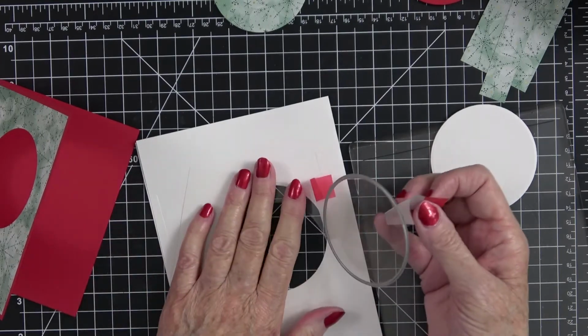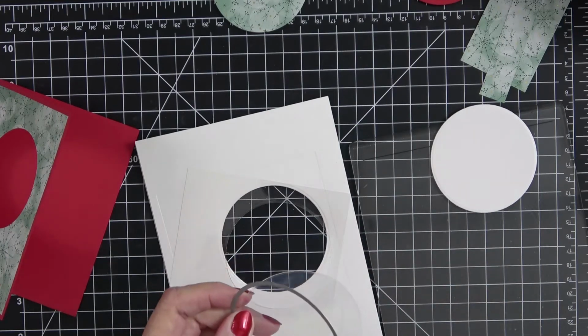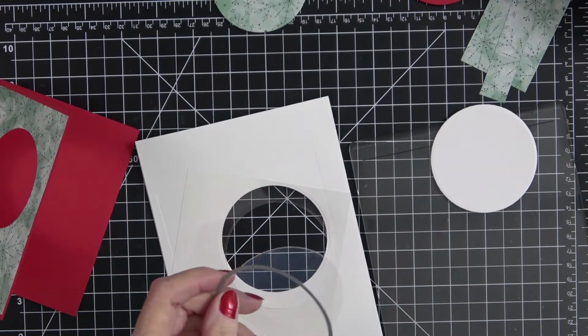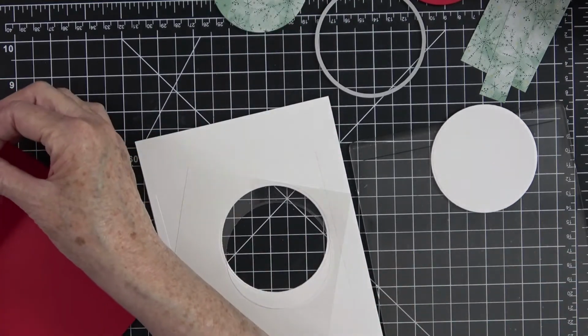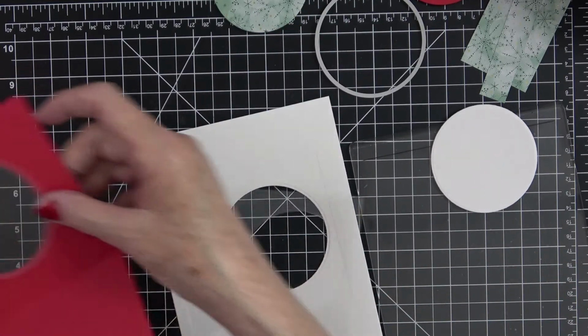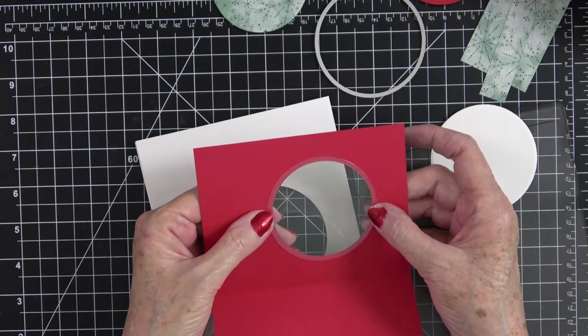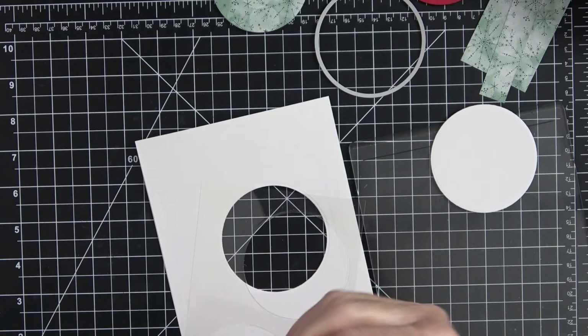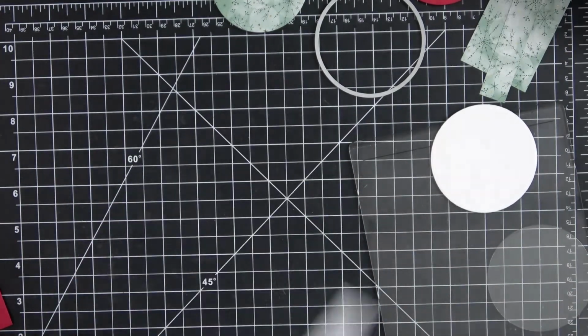Yep. My first piece I cut did not want to cooperate with me, but I didn't use a shim, and I thought, okay, I want to be able to tell you exactly what you need to use in order to get that to work for you. Then what we're going to do is sit that down right on top of that circle on the back. That's going to give you your window into this card.